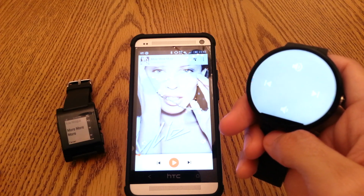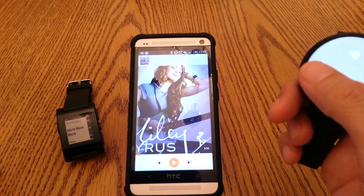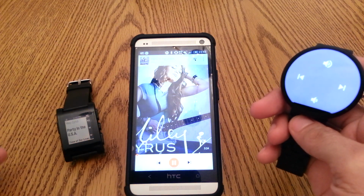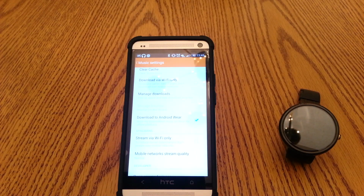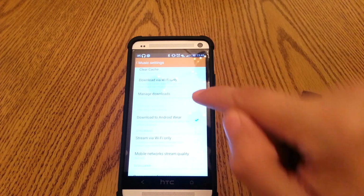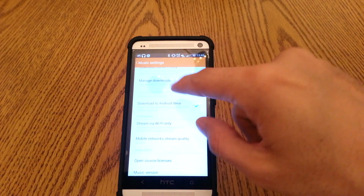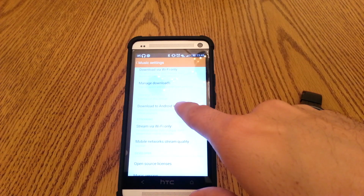and it's really simple. Although it's not a dedicated button like you have on the Pebble, but it works fine. Now there's something really cool I wanted to show you. Android Wear now allows you to download music onto the smartwatch. I just wanted to show you how it works. So basically, you just go into the music settings for the Google Play app, and you gotta select download for Android Wear right there.